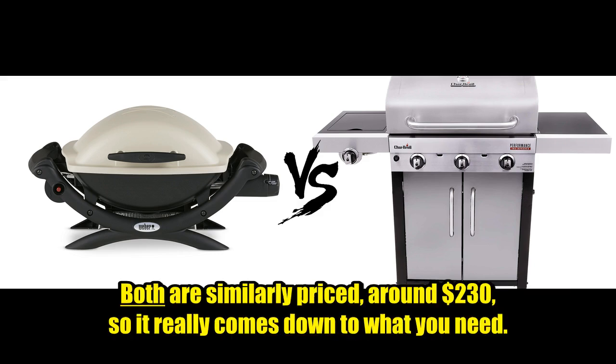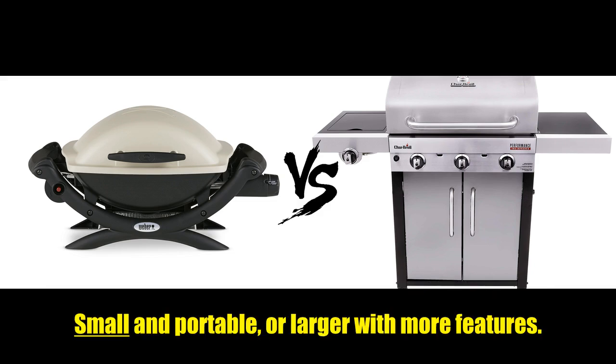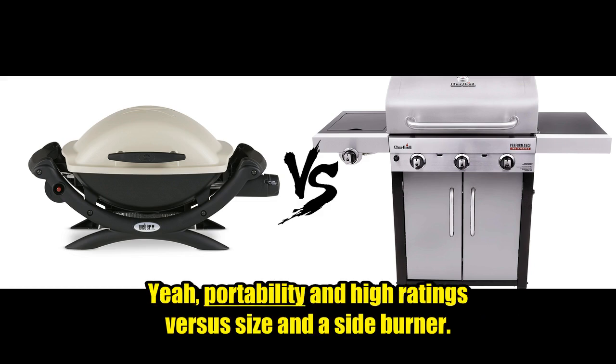What about price? Both are similarly priced, around $230, so it really comes down to what you need. Small and portable, or larger with more features. Yeah, portability and high ratings versus size and a side burner.